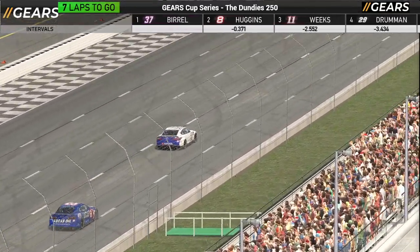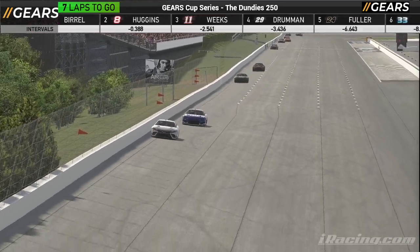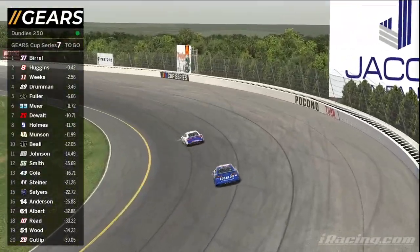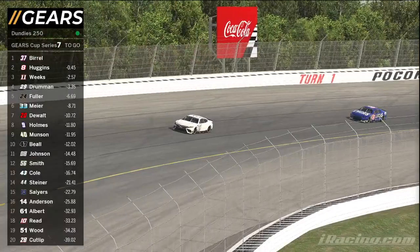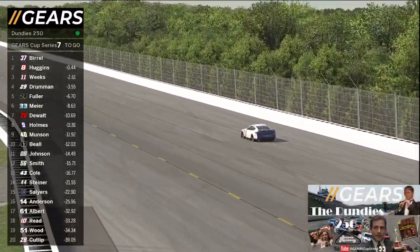And if you're the 37 now, it's about doing all the little things right. And this is one of them right here. Breaking the draft. Don't give him any extra help on those long straightaways. The further he falls back, the better chance you're going to have of winning this thing with 7 laps to go. And all of a sudden, the 8 is really fading. Yeah, the 8 is falling off.